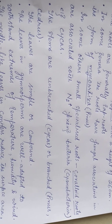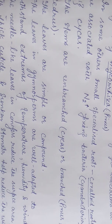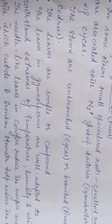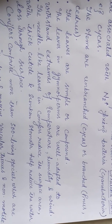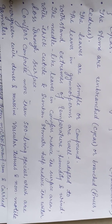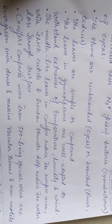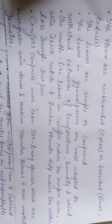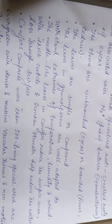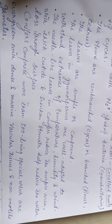The leaves are simple or compound. The leaves in the gymnosperms are well adapted to withstand extremes of temperature, humidity, and wind. The needle-like leaves in conifers reduce the surface area. With thick cuticle and sunken stomata, they help reduce water loss through the surface. Conifers comprise more than 500 living species, which are evergreen, with dense and massive vascular tissue and non-motile gametes.